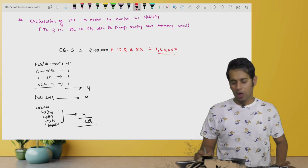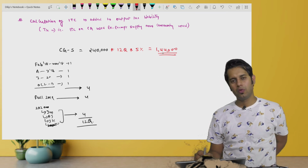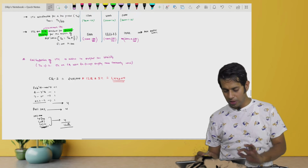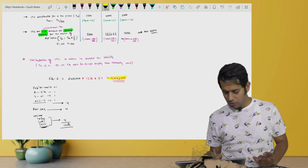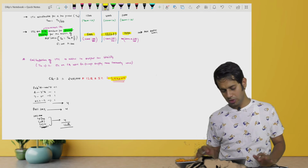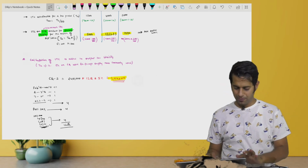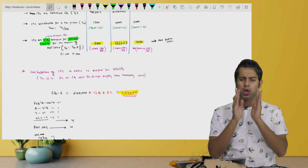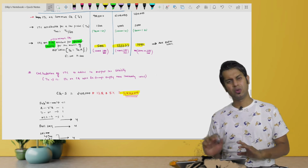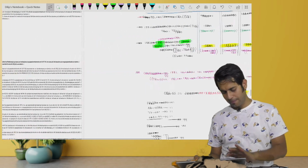which you should add in your output tax liability is 1,44,000. So total amount which you are required to add in your output tax liability is how much, sir? It is 144 plus 500 plus 1333 plus 1000 rupees plus 1000 rupees. So this completes this question. Very important question. Please try to solve it by yourself once again.